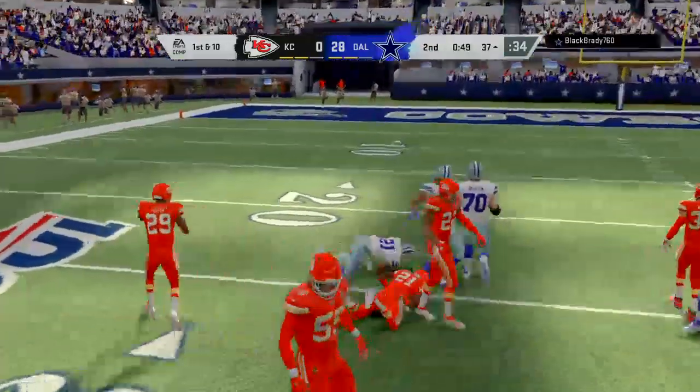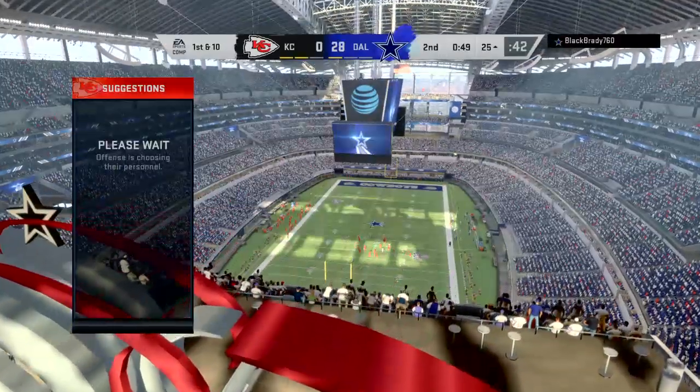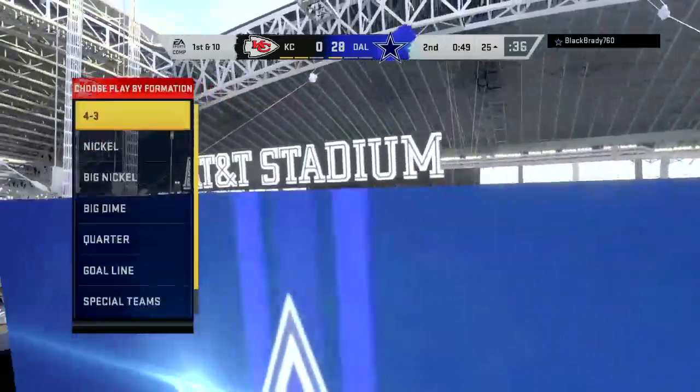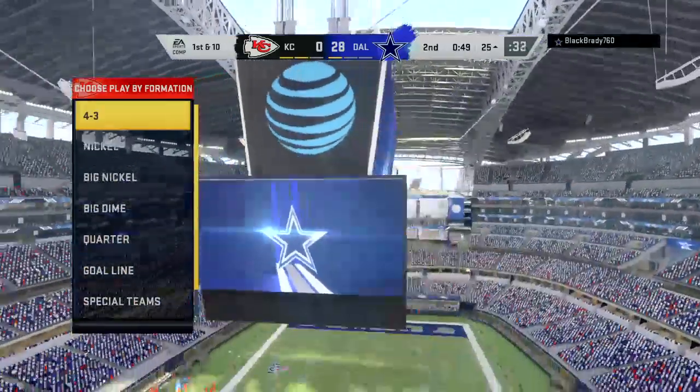And they're able to get this one past the 30 to the 25-yard line. The Cowboys going to use their second timeout now as they get the stoppage with just under 50 seconds remaining in half number one. First and 10 at the 25-yard line.